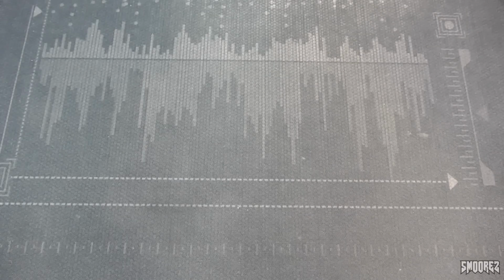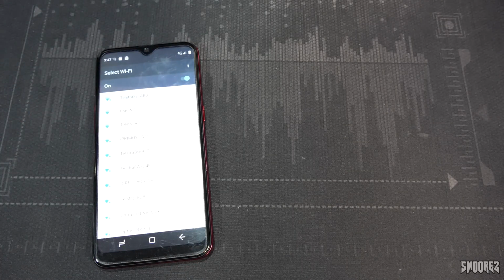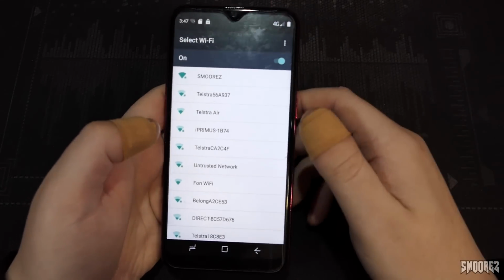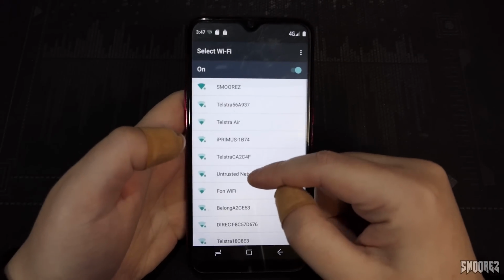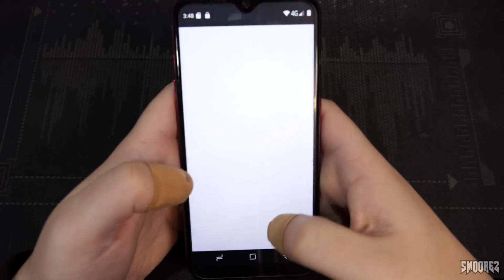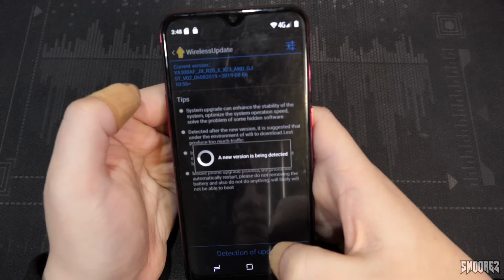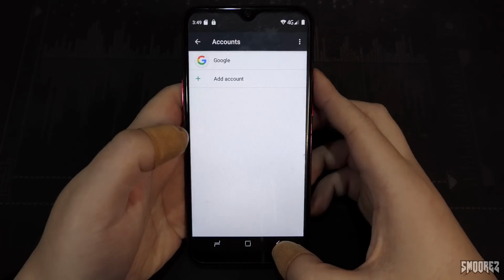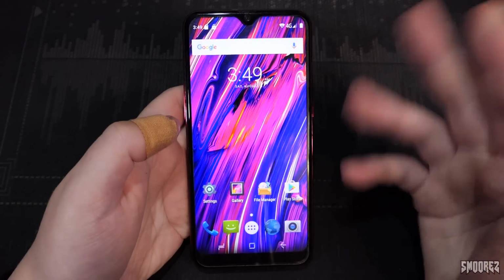Oh, my internet's gone out. My internet's gone out. The reason why I'm having so many issues is because my internet has decided to just stuff up randomly at 3:47 AM. That's fine. I'll just connect to my phone. That's probably not a good idea, but it's fine. Let me try that wireless update again, just in case. No, okay. Fair. Alright, we have sorted out our technical difficulties. Everything seems to be good, so now we can come into the phone and start testing it.